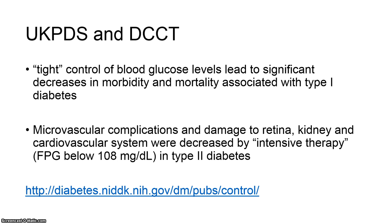All right. Now the first thing I want to do is show you, or discuss really briefly, two important studies. The first is the UKPDS, or the United Kingdom Prospective Diabetes Study, and the second is the DCCT, and this is a US study, the Diabetes Control and Complications Trial in the US. The upshot of both of these is that when you have better control of blood glucose, you have significant decreases in morbidity and mortality, particularly with type 1 diabetes. Complications in the retina, the kidney, and the cardiovascular system also are going to be decreased in type 2 diabetes when you have tight control.